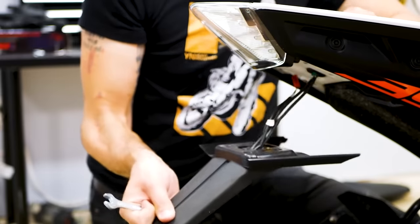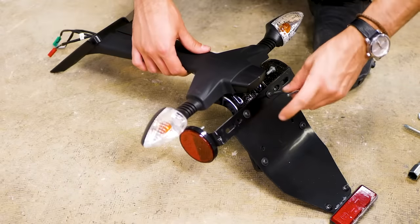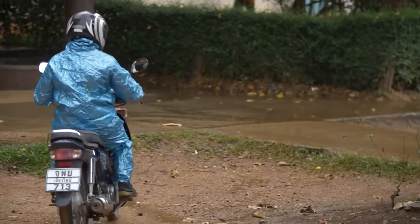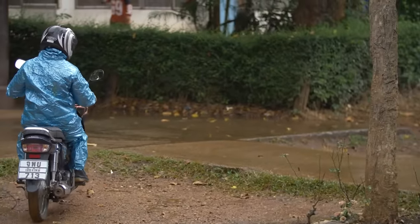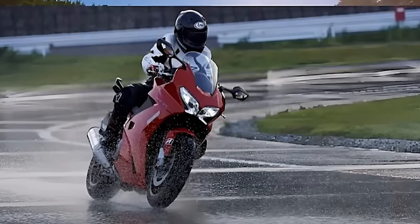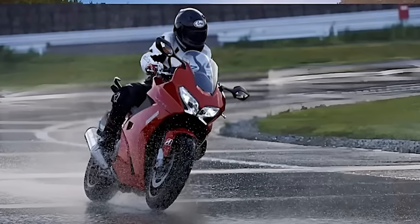Although these OEM fenders are absolutely hideous, remember, they still do serve a function and prevent road debris and water from being flung up onto you and other vehicles on the road. So just be warned that by removing the fender, you are more likely to get splattered with grime from the road if conditions should become less than ideal.